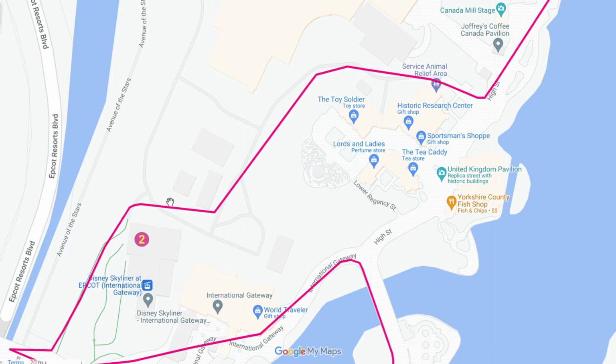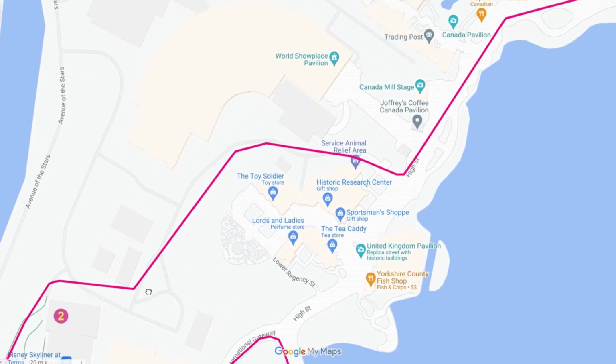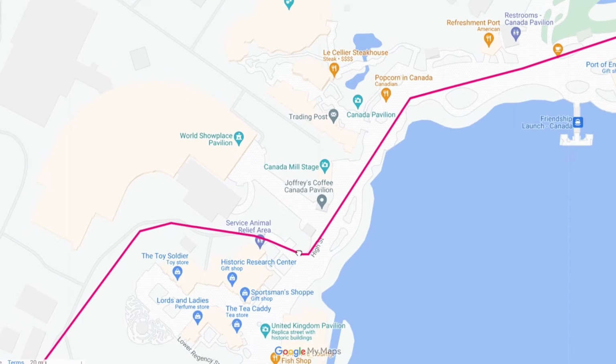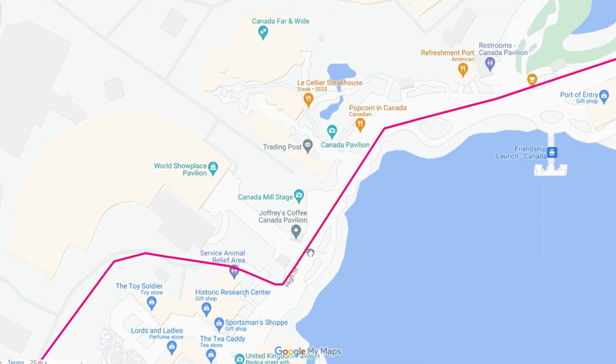So over here now, you're going to be right behind the International Gateway and continue through backstage until you come out through the UK right here. So this is basically where the washrooms are. If you can kind of get a visual on there, you're going to come out through where the bathrooms are on your right-hand side. Then you're going to continue past the UK into Canada.